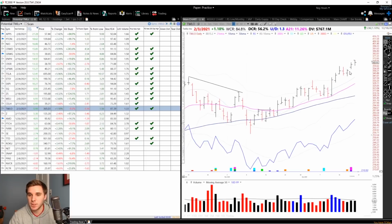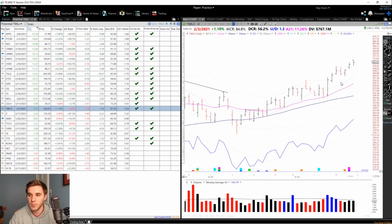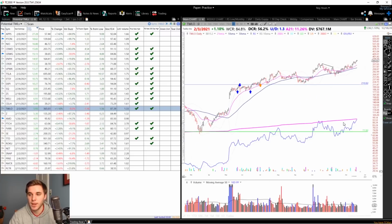Twilio, you can see, continues to trend higher from this base here, trending above all those key moving averages with price and relative strength into new all-time highs. It's great that I keep saying that for all these leaders. That shows how strong this overall market is.